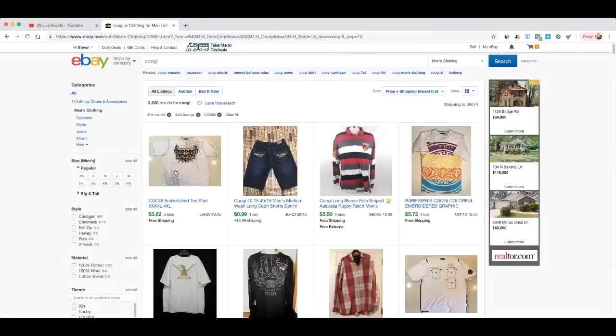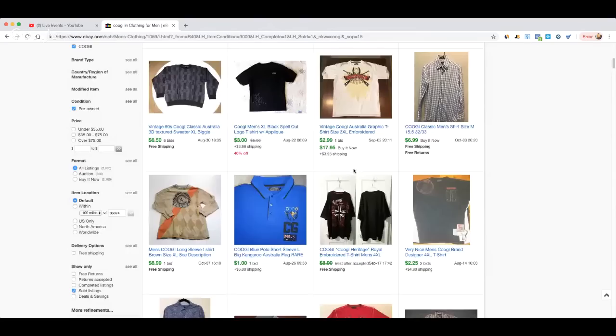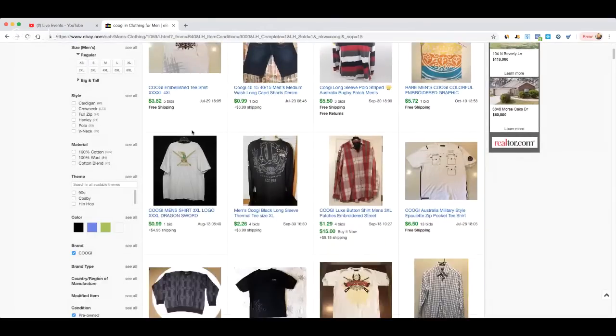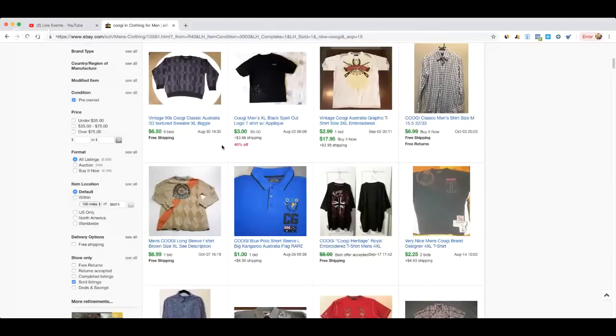Like here's a t-shirt, $3.82, free shipping. Like this person's literally losing money. We got a pair of shorts at 99 cents, $5.50. You might ask yourself, why are these items selling so low? Well, take a look. Do you see any crazy looking sweaters? No. Do you see anything with super crazy looking patterns and designs like I showed you? No. A lot of these things are kind of solid, auction based. I notice auctions don't typically do that well for clothing. I like to go buy it now.